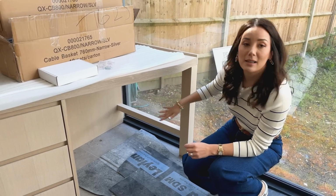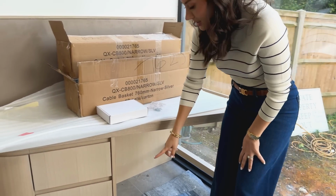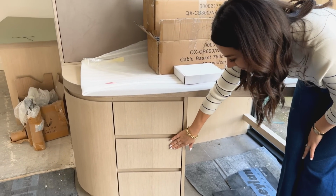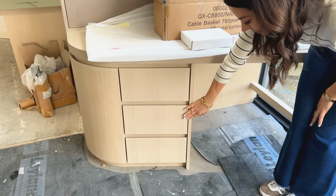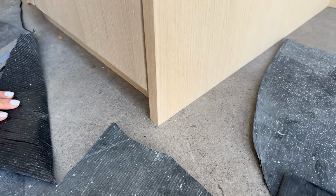Whereas this way it can all be accessed and clean. So I think that was a really good change to do. You can see the mixture of the materials, so I love this washed white oak that we selected, and I think it combines really nice with the existing floor that was already here.